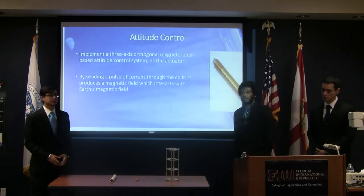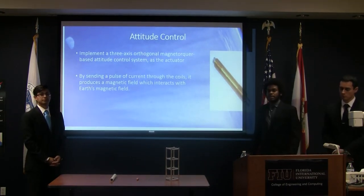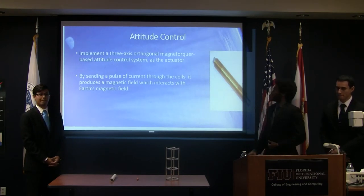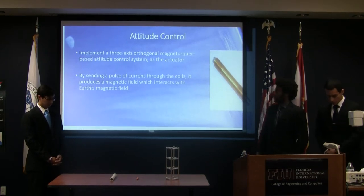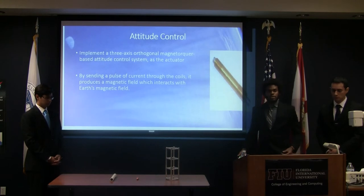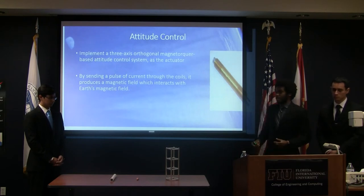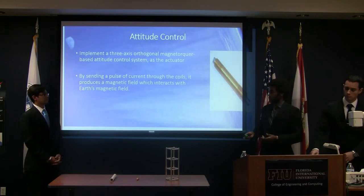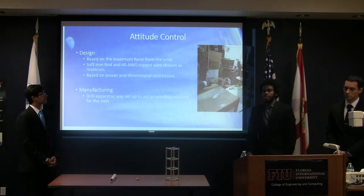Another system that was important to add to the satellite was an attitude control system. So attitude control basically allows you to adjust and orient the satellite while it's in orbit as needed. What we decided to do was implement a three-axis orthogonal magnet torquer as our actuator. And the way this magnet torquer works is by having a magnetic rod with a coil wrapped around it. If you send a pulse of current through that coil, it'll create a magnetic field. And that magnetic field will in turn interact with the Earth's magnetic field, which would cause shifting in motion.